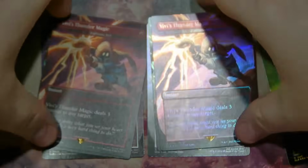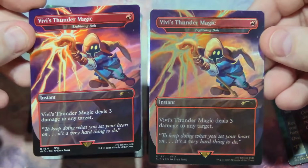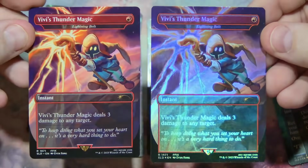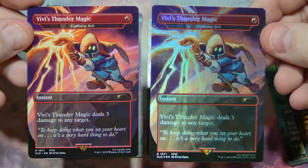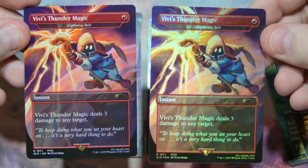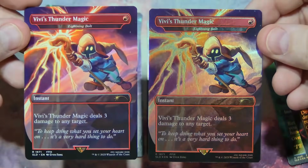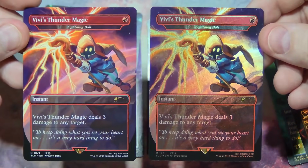All right, here we have a lightning bolt, lightning bolt, lightning bolt. Vivi's thunder magic again. The foil on that one, it's just really striking. Looks very solid with the thunder magic there. But both of them are great. It's nice to see Vivi on a card here.